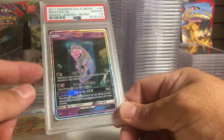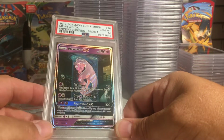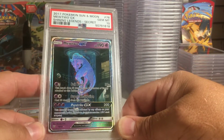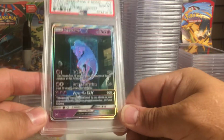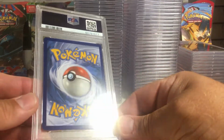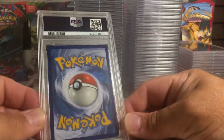That's all the more reason why I don't understand why my shiny Charizard did not get the 10, because the center on that was better than this. So definitely a win to get that one as a 10. That's probably the best card of this submission actually so far.